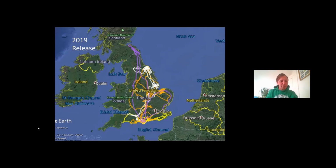But I've very conveniently color-coded all 4 of the surviving birds from 2019. So for those of you that don't know, we had one bird die of natural causes shortly after release, and another bird went missing, and we honestly don't know where it is, but it's unfortunately likely died. So you've got 4 colors.